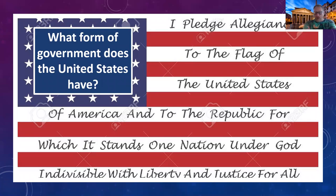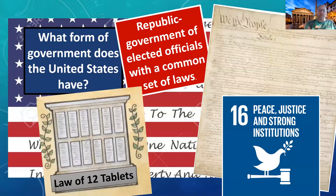And so if you look at ours to prove to you that we are a republic, as I've mentioned twice so far in this lecture, look at our Pledge of Allegiance. I pledge allegiance to the flag of the United States of America and to the republic. So we better know what a republic is. What form of government does the United States have? We're a representative democracy and a republic. Republic is a government of elected officials with a common set of laws. The Romans had the Law of the Twelve Tablets. We have our Constitution.